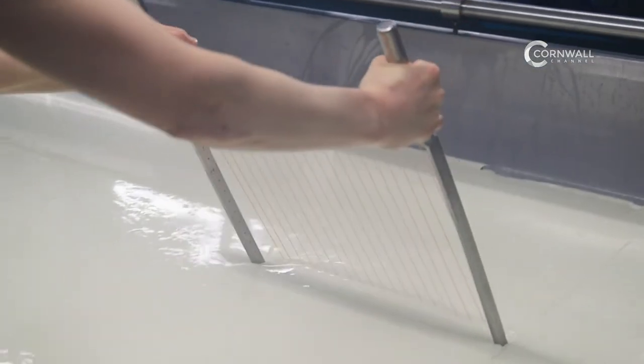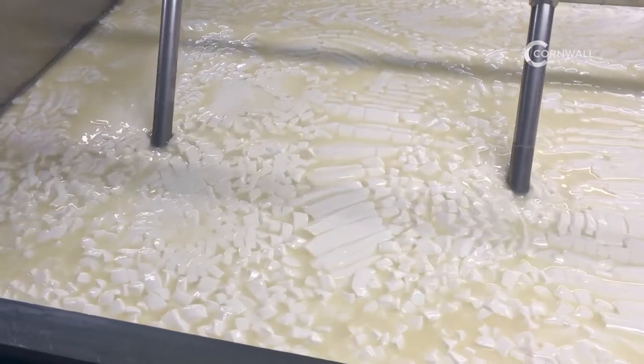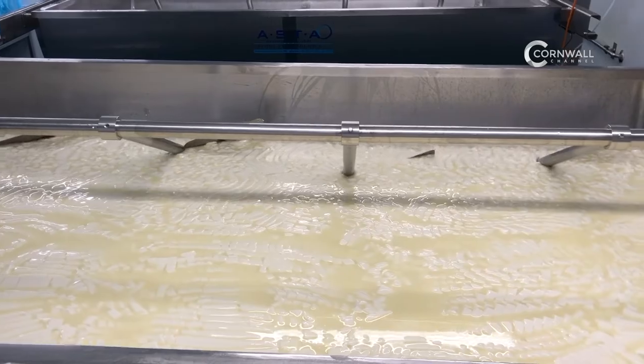After 2 hours we add the rennet, and the rennet is what coagulates the milk. It's what coagulates all the solids in the milk to form the curd. After we've added the rennet, we then cut it, and we cut it into sort of 20 mil cubes, which are about that big. And then we leave the cubes for 10 minutes. And after 10 minutes, we put the agitators back on, the stirrers back on, and they start off gently stirring.